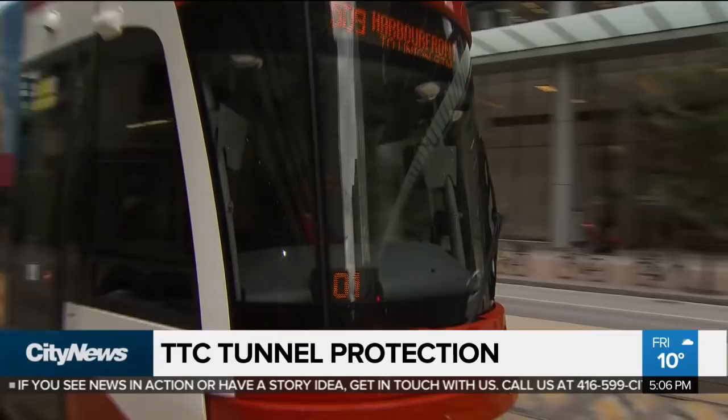Anyone who does go through the barriers and travels down that tunnel, not only will they face that embarrassment and possible damage to their vehicle, but also a $500 fine. On Queen's Quay, Tammy Sutherland, City News.